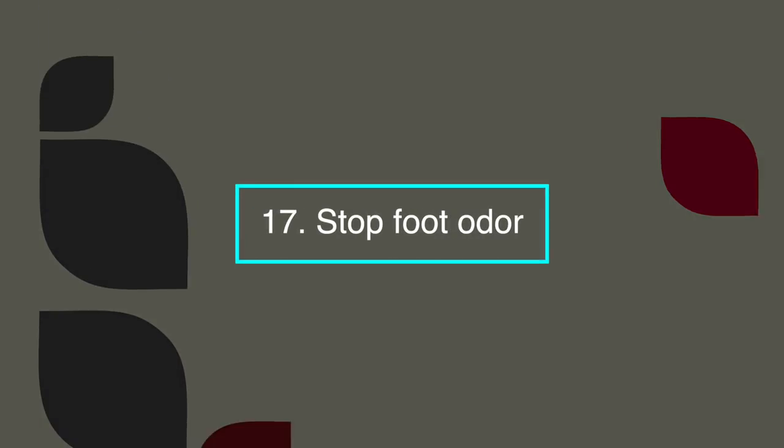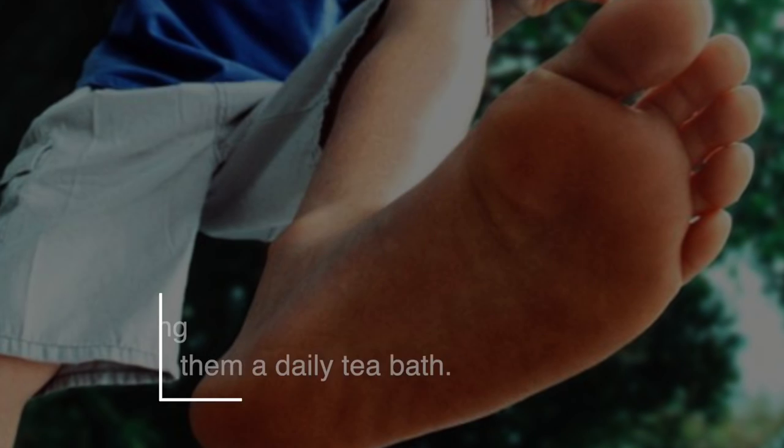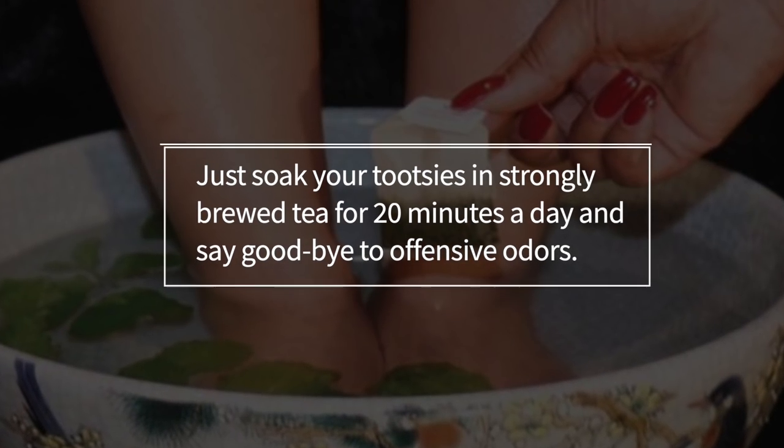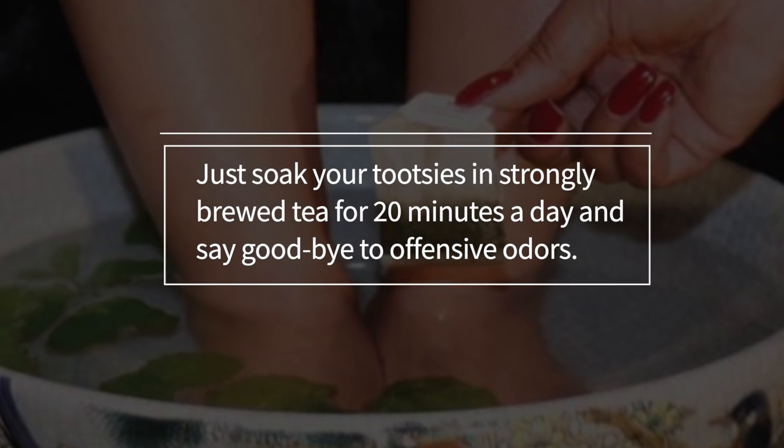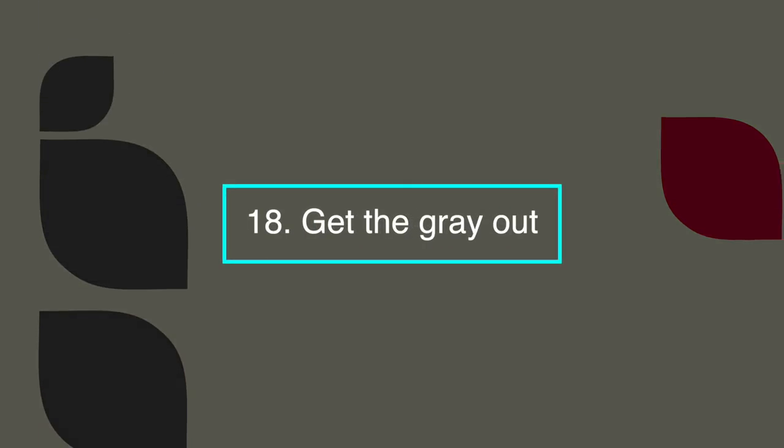Number 17. Stop foot odour. Put an end to smelly feet by giving them a daily tea bath. Just soak your feet in strongly brewed tea for about 20 minutes a day and then say goodbye to the offensive odours.